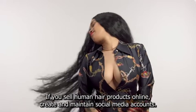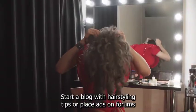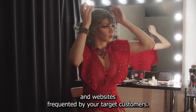If you sell human hair products online, create and maintain social media accounts, start a blog with hairstyling tips, or place ads on forums and websites frequented by your target customers.